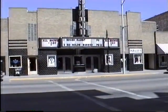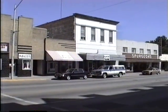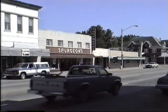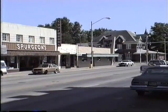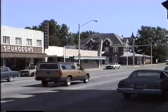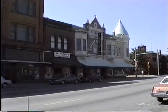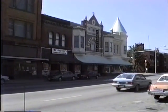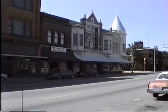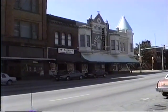Eat your heart out. We could go down the way a ways here and you would recognize these places. Flowers in there now. Spurgeons you would remember. They've been there quite a while. And then Park and Eat Restaurant. Well, I've just gone directly across the street. I'm standing in front of the theater now. And that used to be Peter's jewelry store, and of course the radio station used to be up above. It's gone, and I'll have to show you that on another tour of the square.